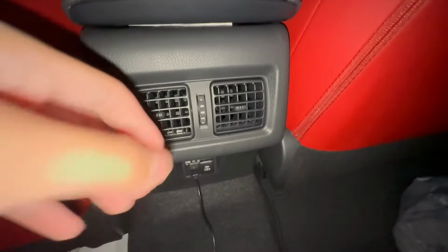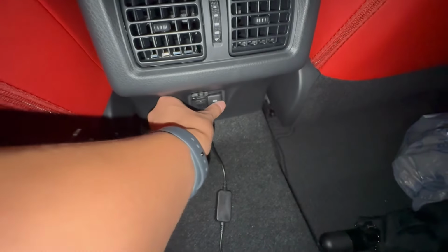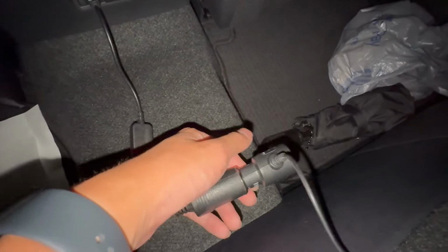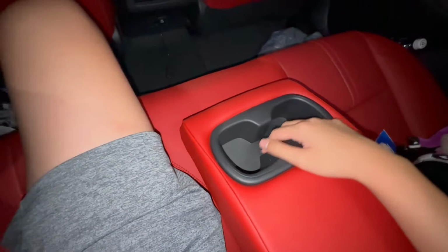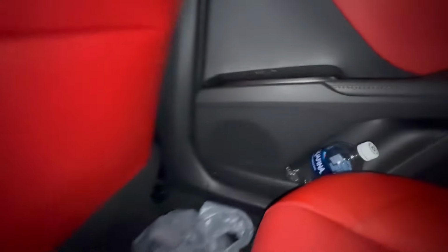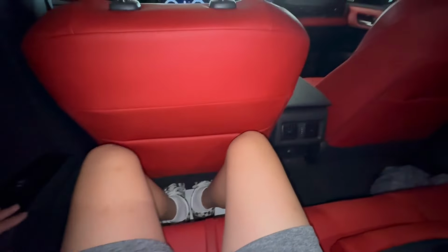All right, we're now in the back seat. You do have two air vent controls, one USB-A, one USB-C. This USB-A, I do have it hooked up to a cigarette port adapter, and that runs into the back seat all the way up here to my rear facing dash cam. Now you do get two cup holders here, two more in the pockets, and pretty decent leg room, pretty decent headroom, as you can see. Now I'm around 5'10". This is my seating position, and I still have a few inches between my knees and the seat, and you can get your feet down under for a very comfortable seating position.